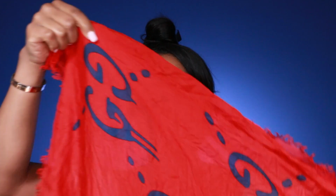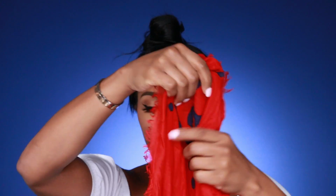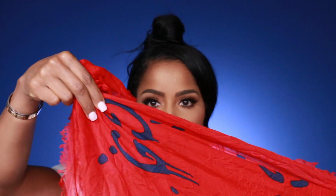So you can see I kind of folded it into a V shape. This is the tip of the V right here. Just so you guys can see. Boom. This is probably the longest scarf I own. The tip of the V is back here. Just let it fall on your back. So I'm gonna grab the 2 corners and I'm gonna tie it in a knot on the top of my head.